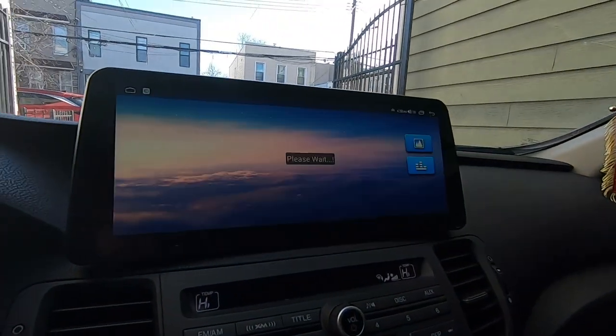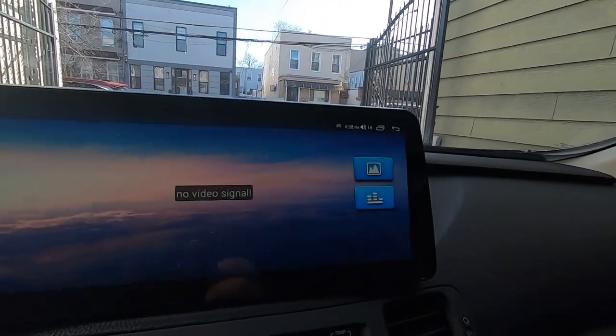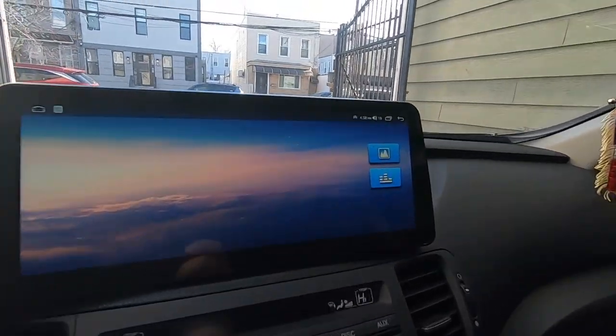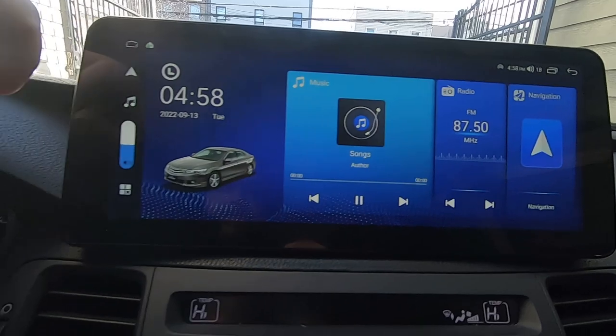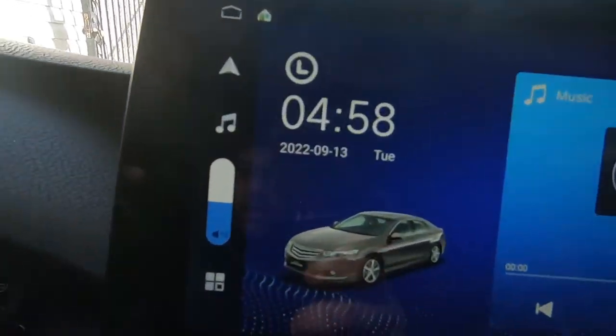Turn on the car real quick. See if you guys can see it real quick. Look what time it is, 4:58. It's 4:58 right here, 4:58 p.m. Let's see. It says it's September 13, 2022. That's trash. It's supposed to at least keep up to date. The only way you can reset it is if you connect to someone's Wi-Fi or you manually put it in yourself. That's one. Two, it has no freaking way for you to adjust the brightness.